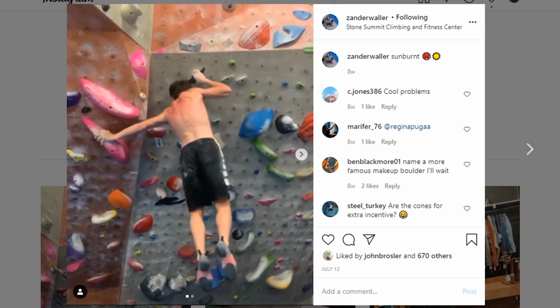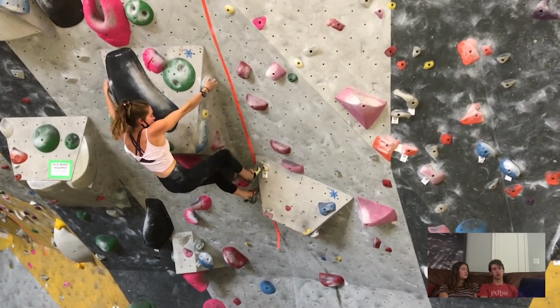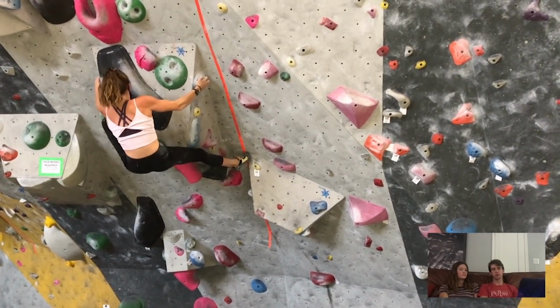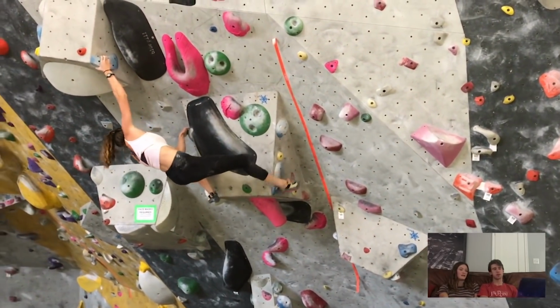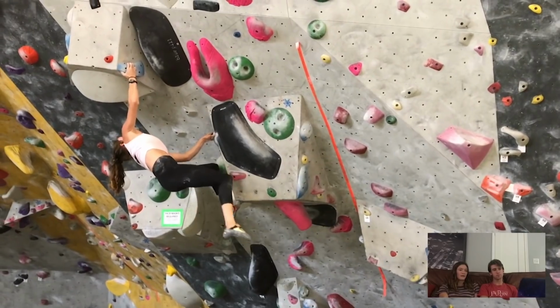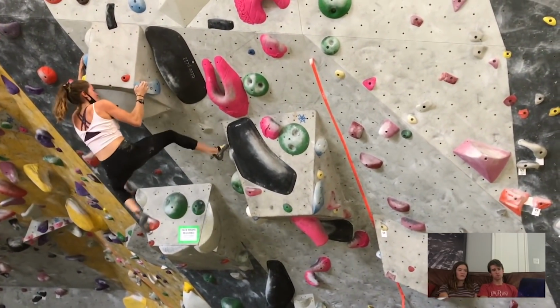But it's not just the males who exhibit these traits. Let's take a look at Audrey Miller. You can see how she is extremely good at staying in the stretched out positions, and when she does cut feet, it's a very smooth and seamless transition to place her foot back onto the wall. Core tension is the name of the game here.